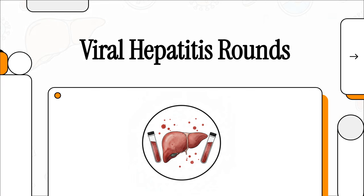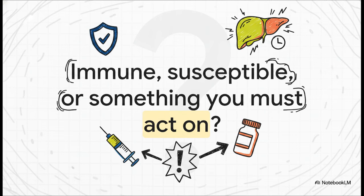Let's jump in. The big challenge on the wards is that a single positive marker can mean completely different things. It can represent lifelong immunity, or it can indicate a silent, chronic infection that's just poised for catastrophic reactivation. And this explainer is really designed to prevent us from misinterpreting those critical nuances.